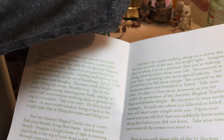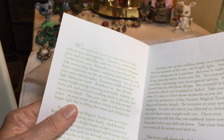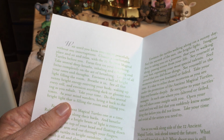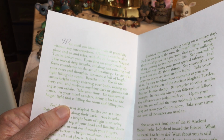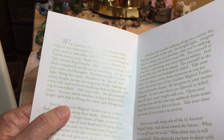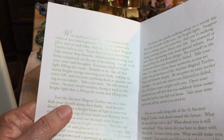Focus first on your breathing. Take several deep breaths, inhaling and exhaling, and focus completely on the act of breathing. Let go of all your cares and thoughts. Envision a ball of bright light filling the room. Breathe it in. See all that sunny, bright energy entering your body, waking up every cell, and envision anything dark or gloomy exiting as you exhale.